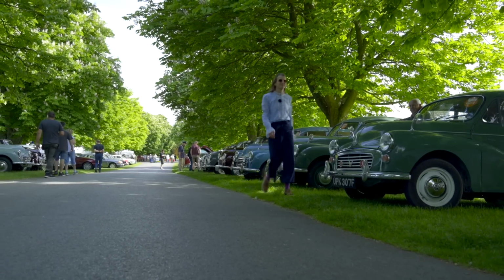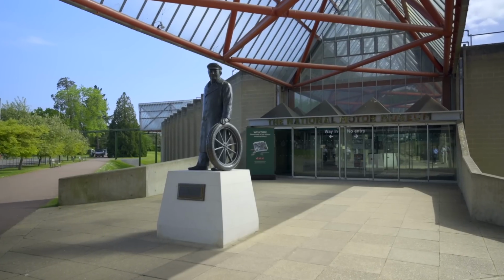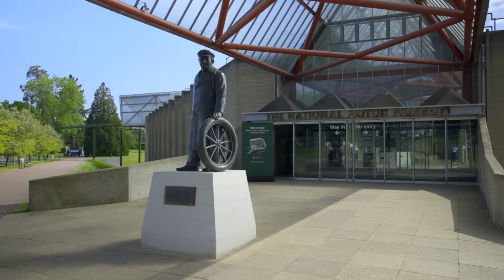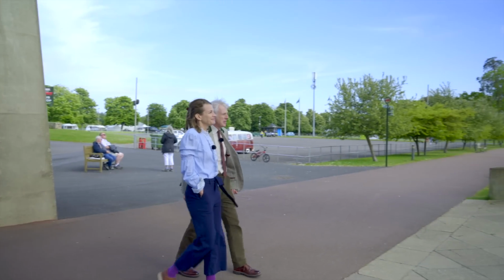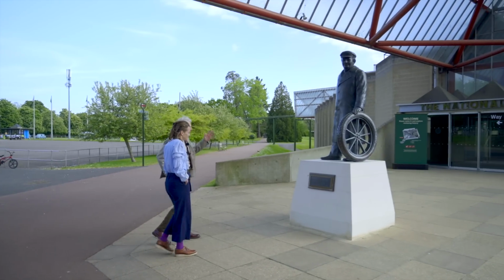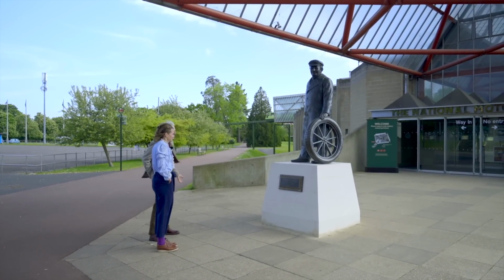The National Motor Museum grew from the Montague family's pioneering spirit and passion for the motor car. And that spirit remains at the heart of the visitor experience today. Here is this wonderful statue of my father, who was the founder and creator of the museum. As well as being very proud of him, I'm very pleased that everybody who comes in is welcome. He's looking out to people as they come in.